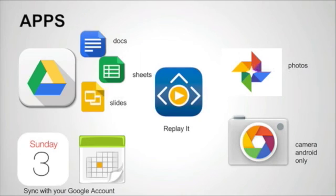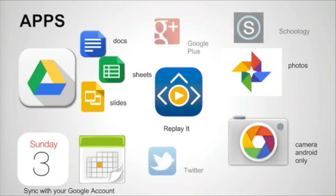Replay It. We used Replay It last year, and Replay It is for the yearbook staff. Anytime you want to take pictures, you can open up the Replay It app and take pictures of what's going on around your campus or after-school events, and it goes straight into the yearbook for the year, and the yearbook coordinator can pull those pictures up and piece it together for the yearbook.